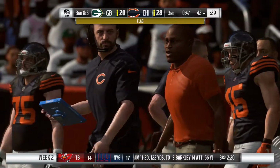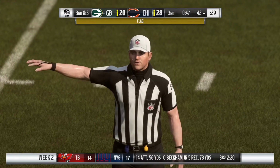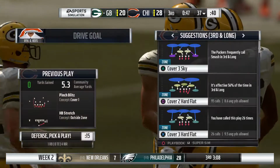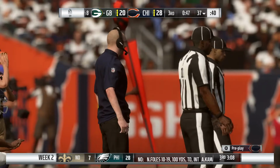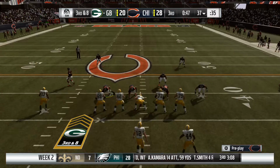Now whistles here, flag down. I think one of the Packer linemen was moving. False start, offense. So this will be accepted as it moves the offense backwards. Now after the false start, they need 8 yards here on 3rd down.